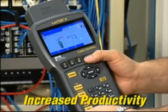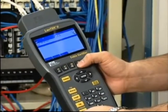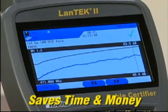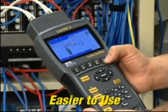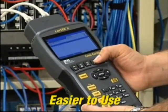And unlike other certifiers, LanTEK does not require a laptop computer in the field to calculate the results. Its powerful processor performs all measurements and calculations on board, saving time. And the intuitive user interface makes the complicated process of testing alien crosstalk easier than with any other system.